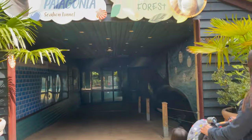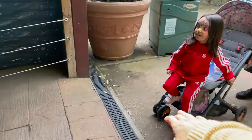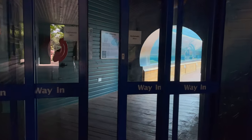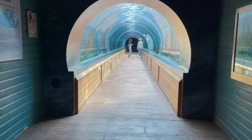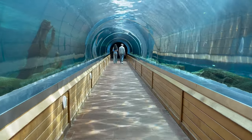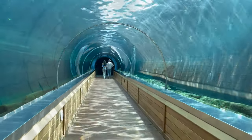The water tunnel, Kiara. Look, are we gonna walk? Come, hold my hand. Come on. Come on. Look, you can see them underwater here. This is beautiful. Look. Wow.